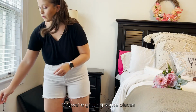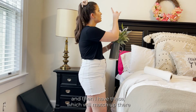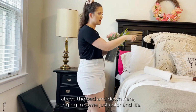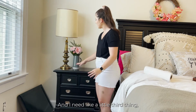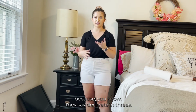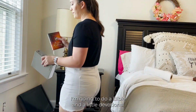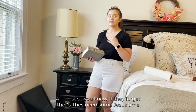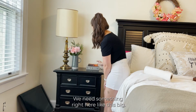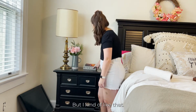Okay, we're getting some places. And then I have these, which will match up there above the bed and down here, bringing in some color and life. And I need a little third thing, because you know, they say decorate in threes. Should I do a book? I think I'm gonna do a Bible and a little devotional, just so if they forget theirs, they need some Jesus time. We need something right here, like this big. But I kinda like that.